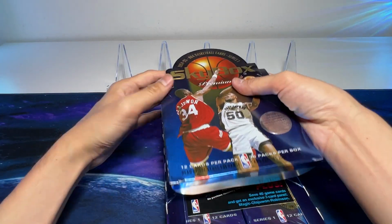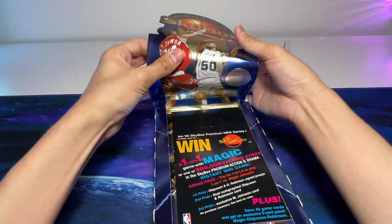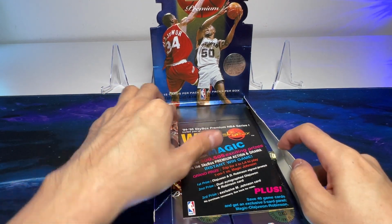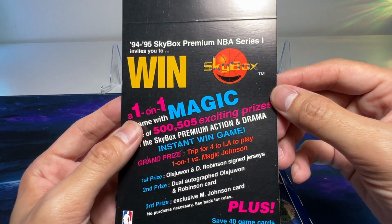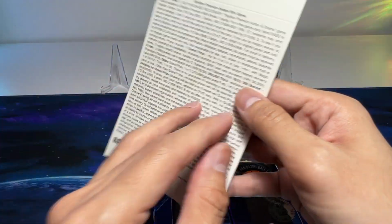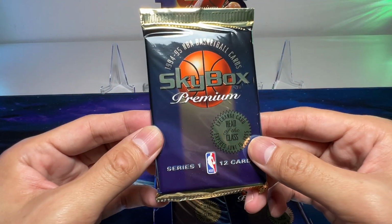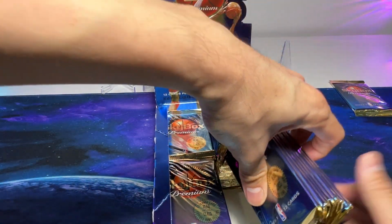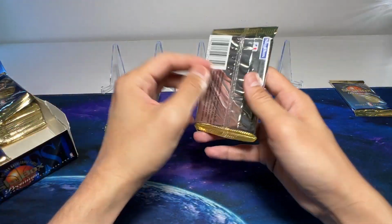Open this box. Skybox Premium. Let's slot this right in. And this is 94-95 Skybox Premium NBA Series 1. Win a one-on-one game with Magic Johnson, I guess. So let's place this aside. Let's get one pack and place it right over here, as per usual. Move this aside. Let's open.